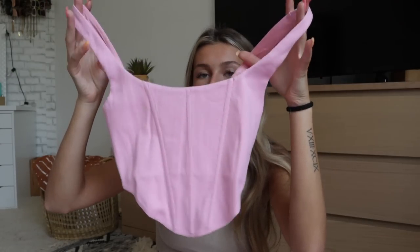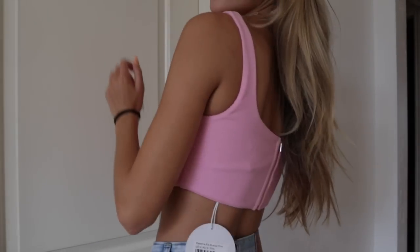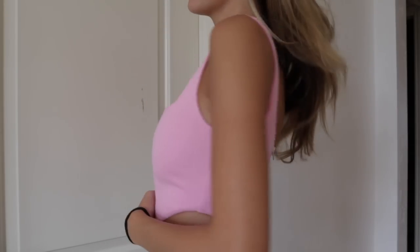I actually have a tank top that is super similar to the shirt that I just showed you. It's pink with the corset little bottom part, but then it's just a tank top. There's a little zipper in the back, which makes it super easy to put on and take off. I actually have this tank top in white and I swear I wear it way more than I probably should. They're just so cute and also very comfortable for being a corset type of top. Also, I never wear a bra with these because it is like a corset. It gives you a little bit more support. Definitely one of my favorite tank tops ever.